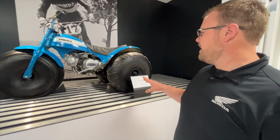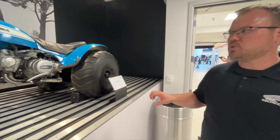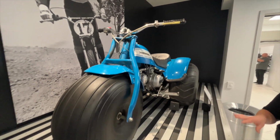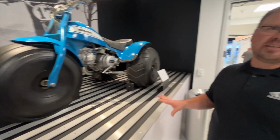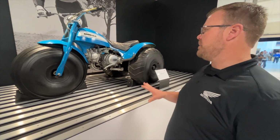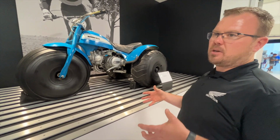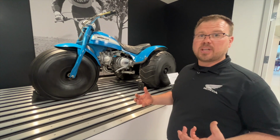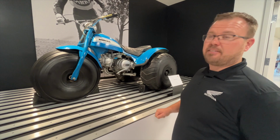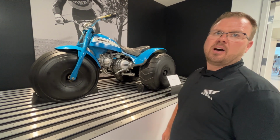And then here you have an ATC 90. So this is really when we started to jump into all-terrain vehicles, right? This is how ATVs started as three-wheelers. So the ATCs were kind of something that was a little bit easier for someone who doesn't have the balance of a motorcycle, but really kind of started that off-road style segment of having a little more stability off-road.